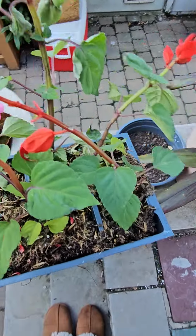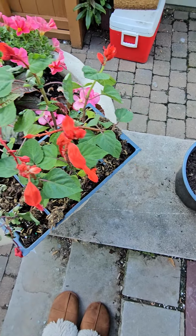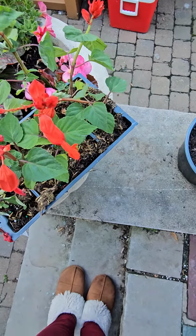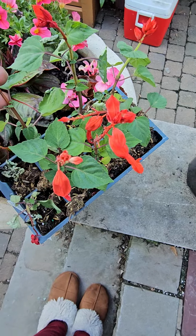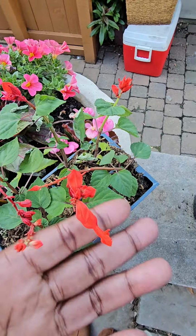I brought it out, set it here on this pot in the sun, because there was a lot of sun right here. Set it here in the sun, and this morning this is what it's looking like. So I think she'll be pretty happy when she gets up. I'll let her plant them wherever she would like to put them.